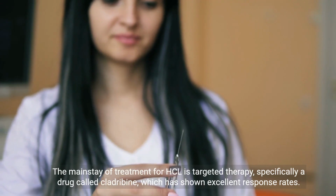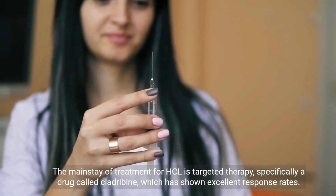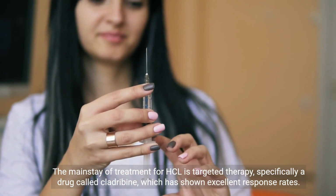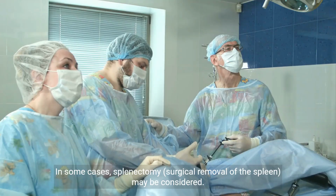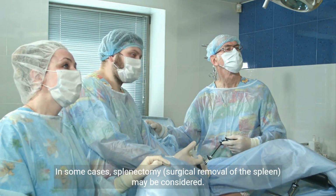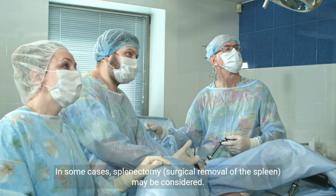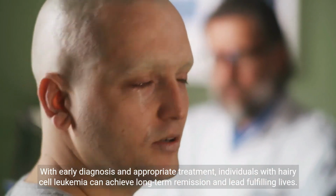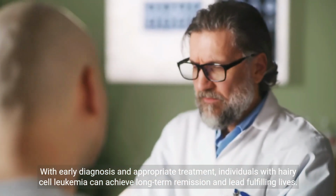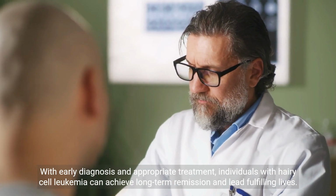The mainstay of treatment for HCL is targeted therapy, specifically a drug called cladribine, which has shown excellent response rates. In some cases, splenectomy, surgical removal of the spleen, may be considered. With early diagnosis and appropriate treatment, individuals with hairy cell leukemia can achieve long-term remission and lead fulfilling lives.